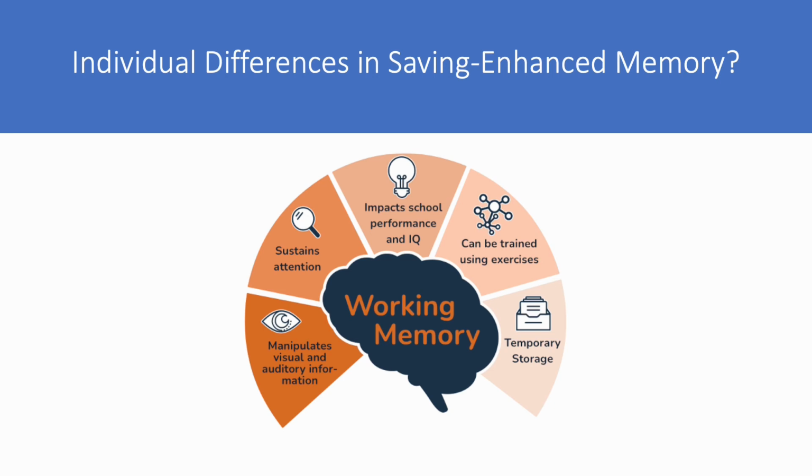saying, okay, this is list A, and I get to save that list. So I'm going to shut off my memory for that information. I'm going to offload it, and then I'm going to focus all of my cognitive faculties on remembering list B. So maybe by virtue of the fact that people with higher working memory capacity are better able to switch between cognitive offloading and maintaining items in memory, maybe they'll experience a better saving enhanced memory or a more dramatic saving enhanced memory effect.